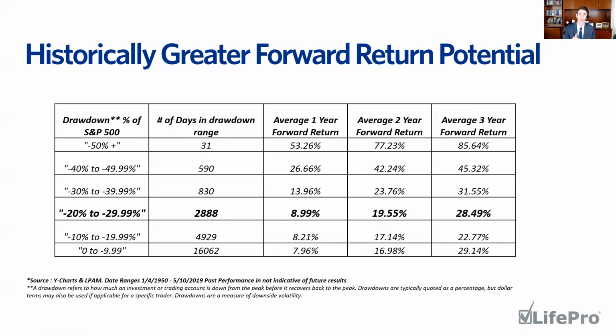range. And one of the things that's interesting when you look at the data is, based on these observations, the return that you'd receive 1 year forward is actually higher when you invest off the highs than when you're at the highs. So if you put money to work when the S&P 500 is right at its highs or within that 10% range, you'd average about 7.96% on the next year's return. But when you put money to work in those bear markets, similar to that chart we just showed, that return potential increases to 8.99%. Over 2 years, we're at 19.55, and over 3 years, 28.49.